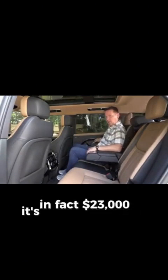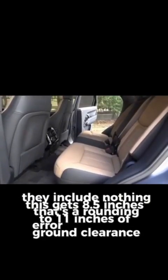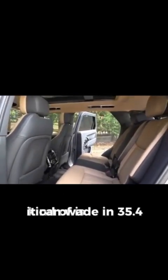How does it stack up? Comparing the Range Rover Sport to the BMW X5 and Mercedes-Benz GLE, this Sport has 40.3 inches of front row legroom, which is about the same as these competitors. Second row legroom at 37.8 inches is a little more than the X5, but 3 inches less than the GLE.